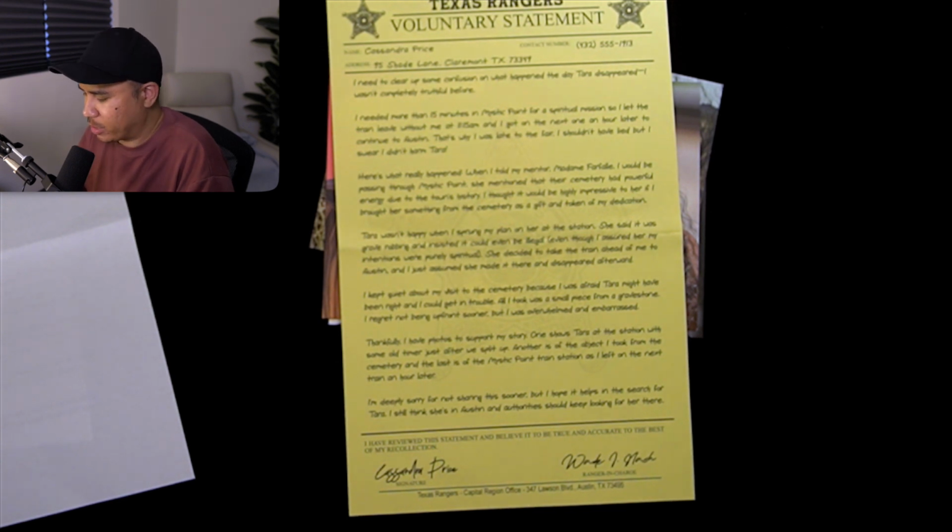Tara wasn't happy when I sprung my plan on her at the station. She said it was grave robbing and insisted it could even be illegal, even though I assured her my intentions were purely spiritual. She decided to take the train ahead of me to Austin, and I just assumed she made it there and disappeared afterward. Okay, that's probably a lie. But they did mention that they saw some digging up in the graveyard, so this explains why somebody dug something.